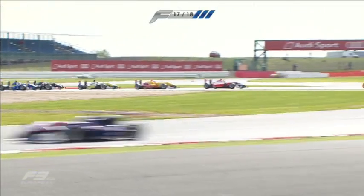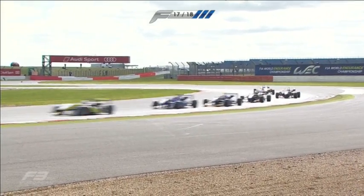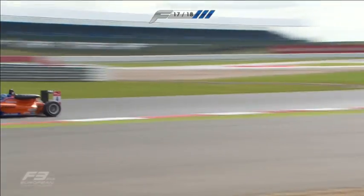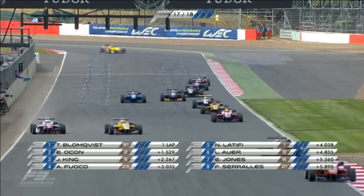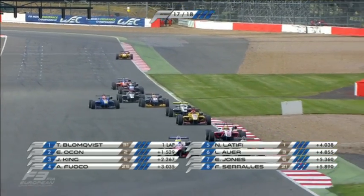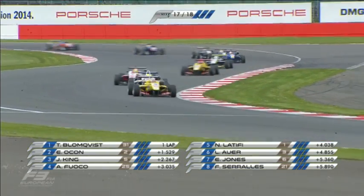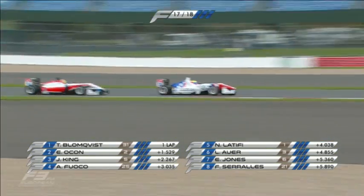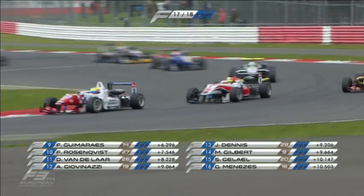Real disappointment for the Australian there, who tried to get the place back from Felix Rosenqvist. But he wasn't close enough at the inside. Felix had to turn into the corner. And the Swede's rear tyre made contact with the front left of the Australian, who will either limp on now or try and get back to the pits, but effectively that's going to ruin his race. So at the end of the first lap, Tom Blomqvist is the leader by 1.5 seconds.